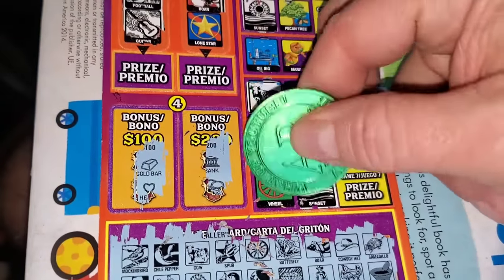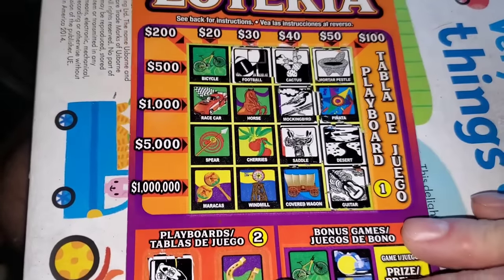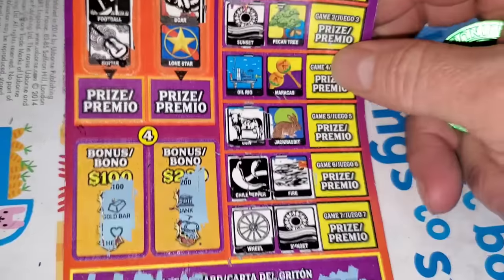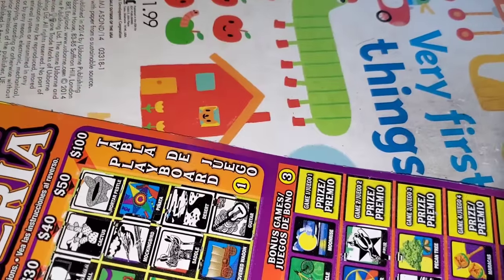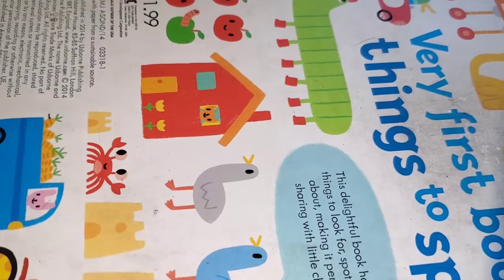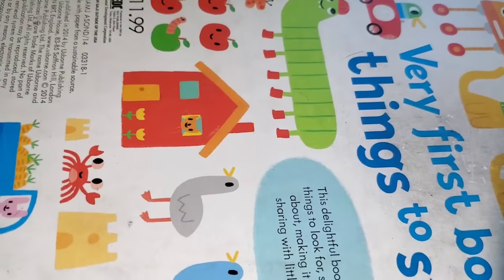Wheel. Cardinal. Maracas. There's wheel for another win. Maracas, not enough. Leg shot. Maracas, not enough. All right, looks like just these two, probably 10 and 10 for 20. Yep. All right, well, what can you do? 20 bucks. All right, well, that puts us at an even 200. We've had five $20 winners and 100. Let's keep it moving. We are 800 away from even.